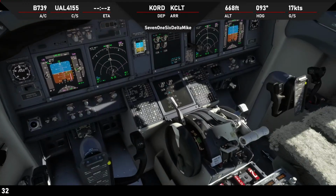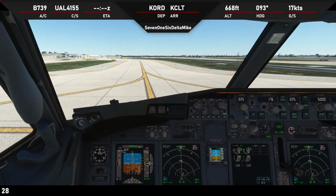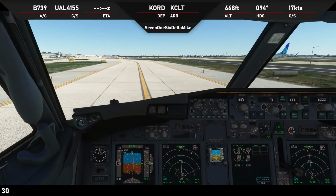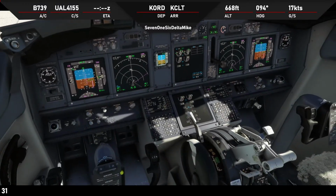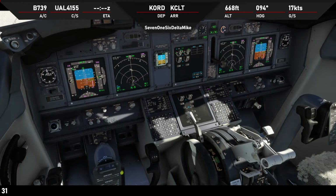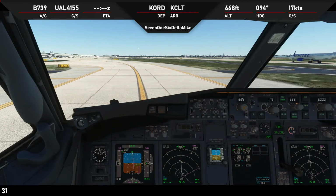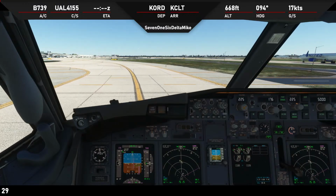O'Hare ground, United 2172 at Charlie 19 after the company traffic. Request push into the alleyway. United 2172, push to the left, your own discretion, call me for taxi. Call for taxi, United 2172.